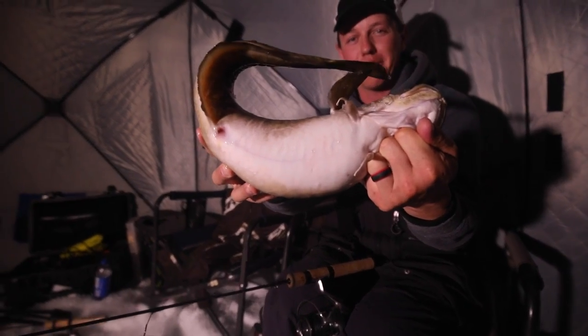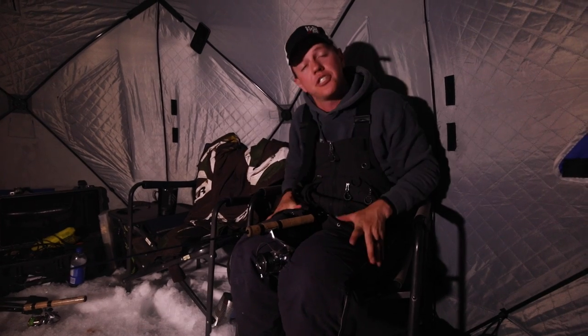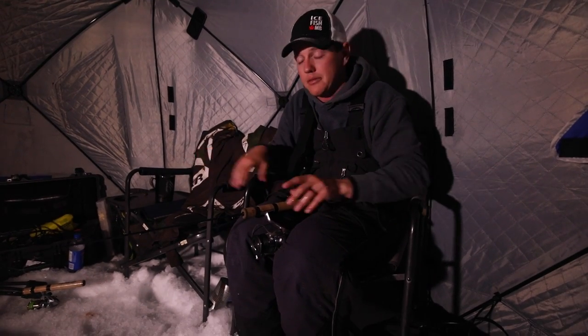We got a dirty burb. Look at that. That's a burbot belly. Everything's happening tonight. I'm going back to the depth. Catching fish. Lakers like to eat burbots, so I mean, having the whole food chain here is good. Anything could happen.